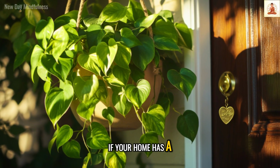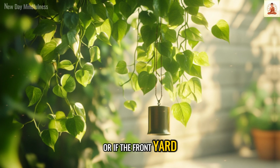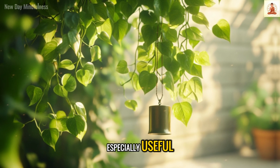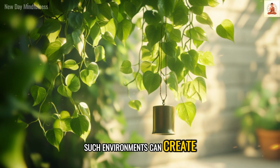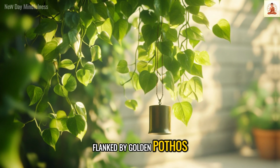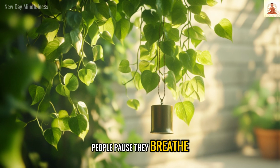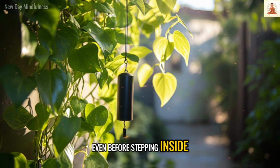If your home has a doorway that opens into a hard-edged corridor, or if the front yard is bordered by sharp fences or railings, this plant becomes especially useful. It helps counterbalance the mental rigidity such environments can create. You may notice that spaces flanked by golden pothos tend to feel softer, more emotionally absorbent. People pause, they breathe. The air feels less tense, even before stepping inside.